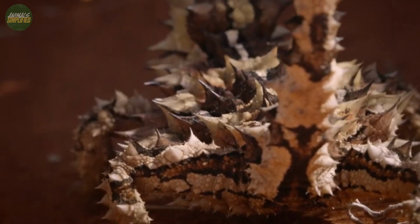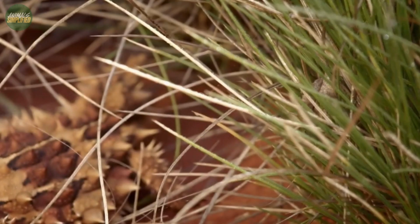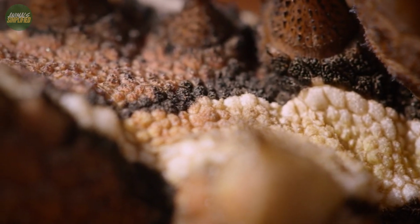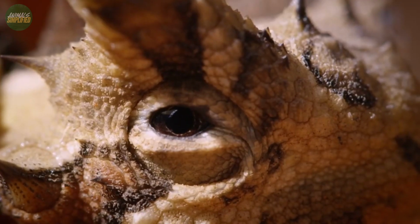They generally live in burrows that they dig themselves and don't travel far from their shelters. Thorny devils are not territorial either, so their home ranges can overlap with other individuals.